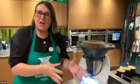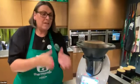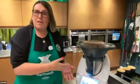You take the carry bag home with you. You take the sensor home with you. Then place two sales in 30 days, and you can keep that Thermomix and the bag and the sensor. And if you want to leave, you can leave. But that's what we all thought we were going to do. And here we are, 4 years later, still here, and still loving it.